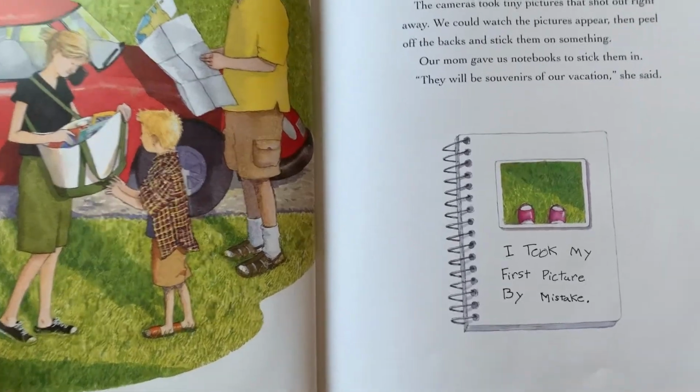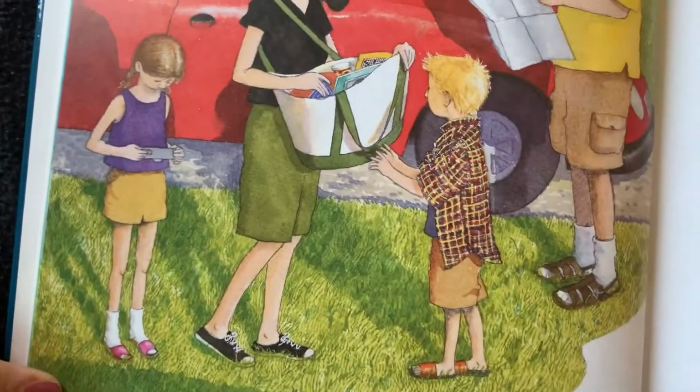I took my first picture by mistake. There she is taking a picture.